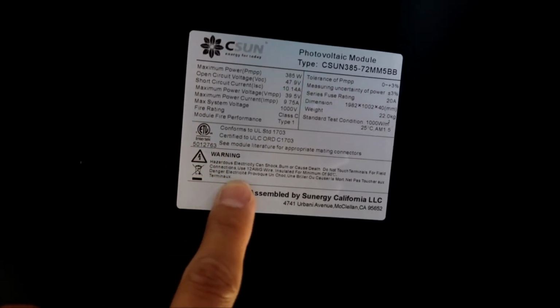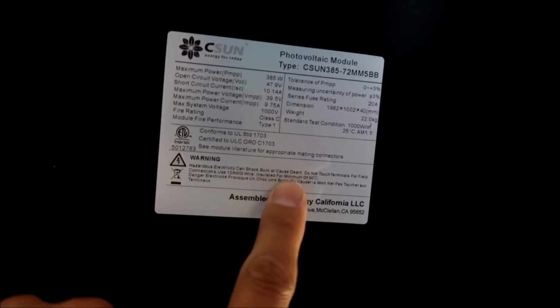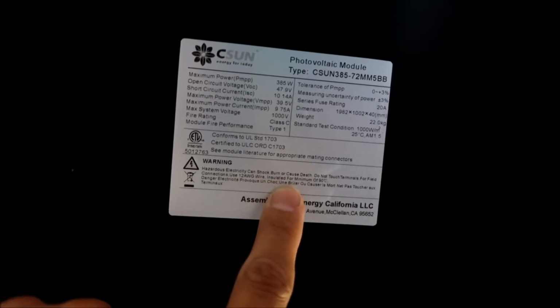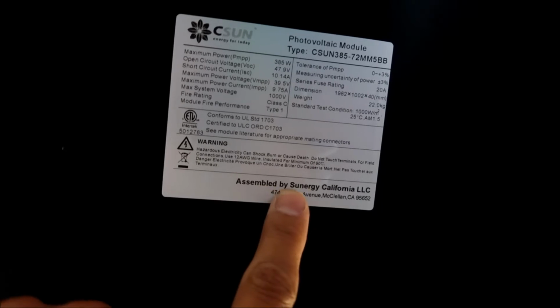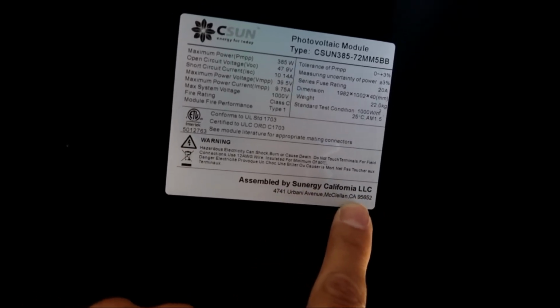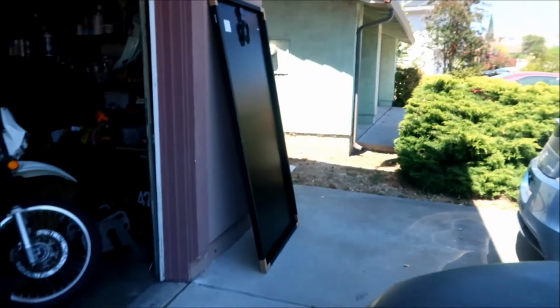Intertek. All right, and then all this warning stuff here. Don't touch terminals. Use 12 gauge wire at least. Assembled by CSun Energy California LLC in McClellan, California. So this was assembled in California. I don't know, maybe all the parts came from China or somewhere else. But like I said, CSun is all over the world. So yeah, it's an American panel. It was assembled here at least. So yeah, cool deal.